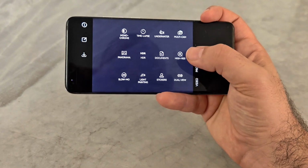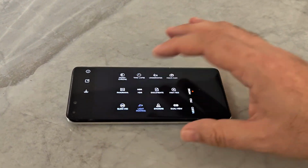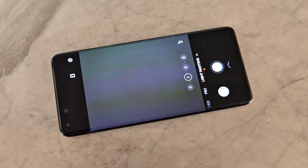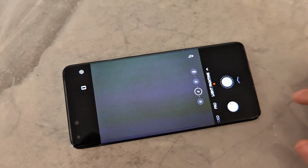Another great thing about Huawei cameras is light painting modes. I'll show you that as well. You have them here, and of course they work on all lenses, not only on main lens, like let's say on Xiaomi 15 Ultra, where you cannot use those nice zoom lenses to have long exposure modes.